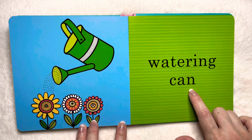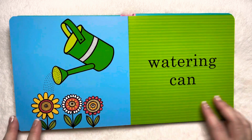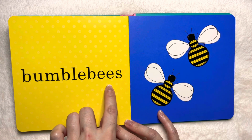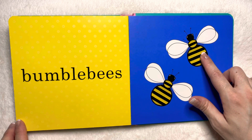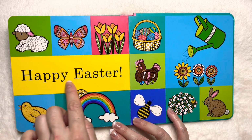Watering can. Look at the green watering can watering the flowers. Bumblebees. Do you guys see the two bumblebees? Happy Easter!